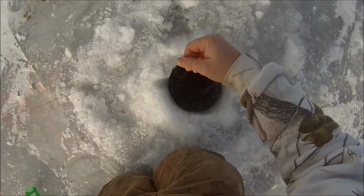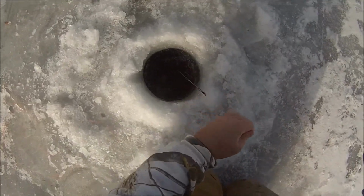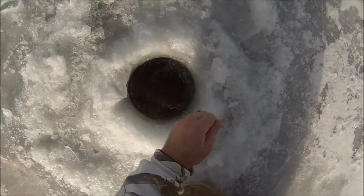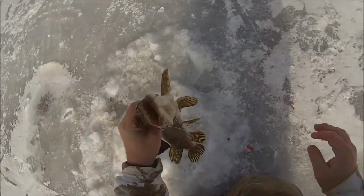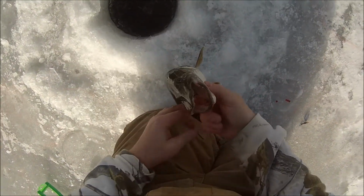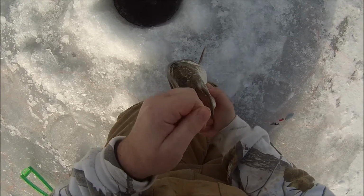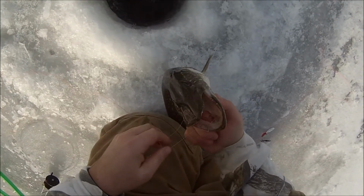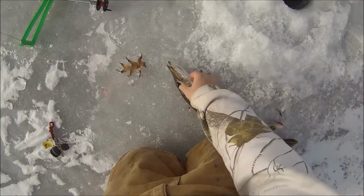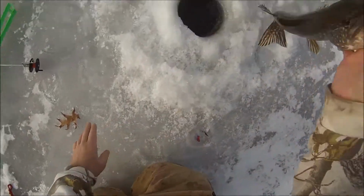Oh, there he goes. It's funny, fish see the holes and they're like, oh no, not this. Yeah, he might be a keeper. It's a pike. Yeah, he'd be pushing it. Let's see. Got the hook in a weird spot. I'm gonna have to get the pliers, folks. Alright, managed to get the hook out using my car keys.